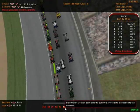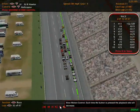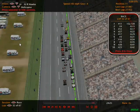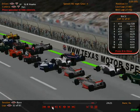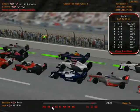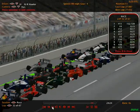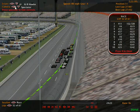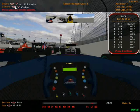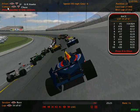Alright, coming close. They're real close there. Bounce, bounce. I don't know how they kept that straight. Try to get another. Look at this, look at that. They are making contact. Now, back to live racing.